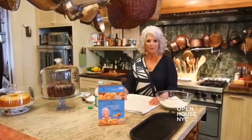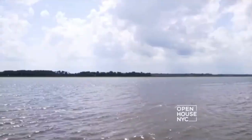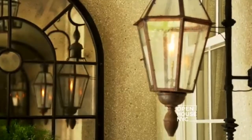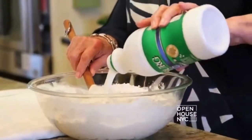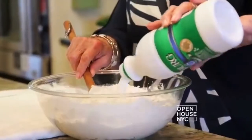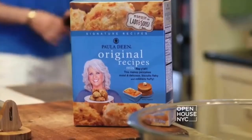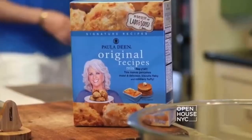Hello, y'all. Welcome to my home. And I'm in search of Georgia. And my house is located on Wilmington Island. And I'm so excited about y'all visiting. You know, everybody that comes into my front door, I want them to walk away with one of my biscuits. I am so tickled about y'all getting a chance to look at my biscuits.